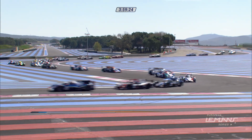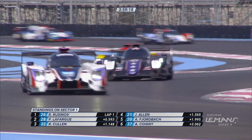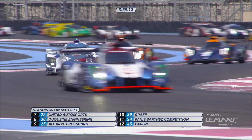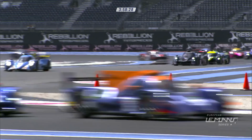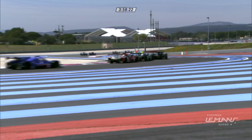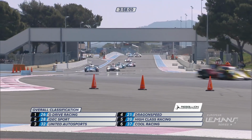Well, not great for Cool Racing's Alexandre Coigny. G-Drive, IDEC and United, the top 3. Dragon Speed with a different livery this year, dark blue, there it is, but with the stripes up the nose still. He's under pressure as James Allen from the fast-starting Dane, Anders Fjordbach. Looking back for our LMP3 leaders, there's the black car, that's the Euro International car. Mikkel Jensen, he's the leader from Lucas Legeret with the yellow stripe on the M Racing car. And Jean-Baptiste Lahaye, red and white, Ultimate. That's 1, 2, 3 in the tight LMP3 battle.